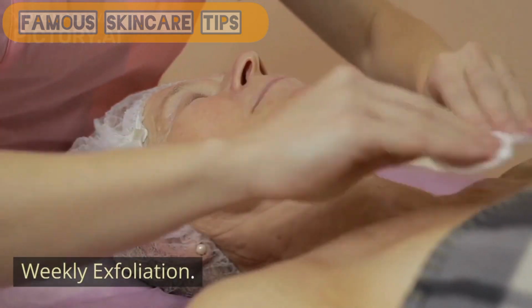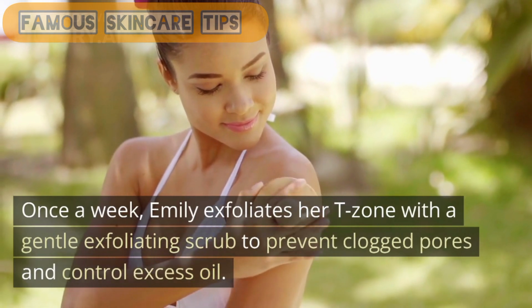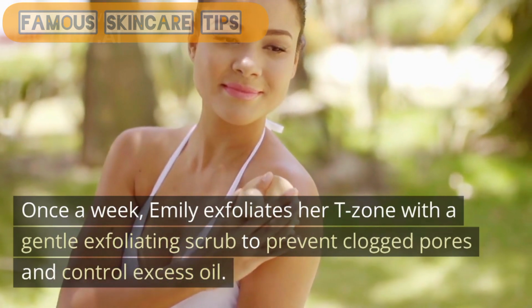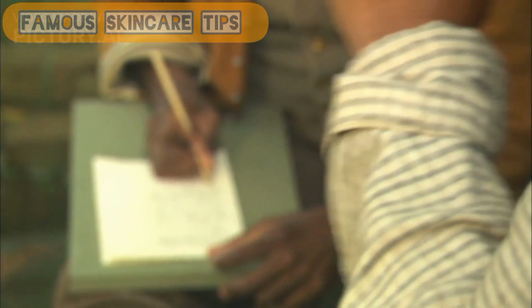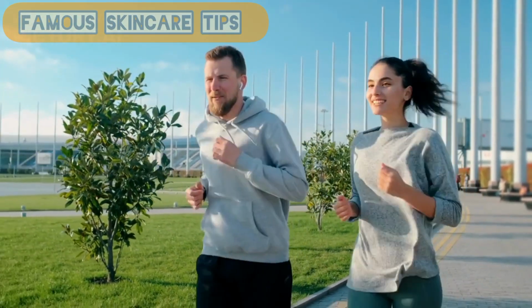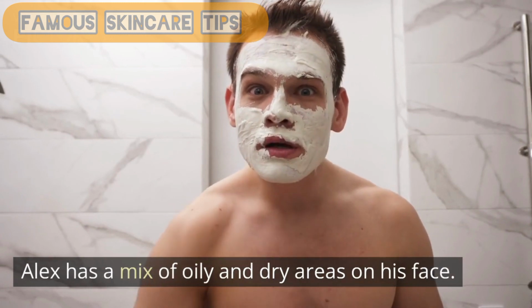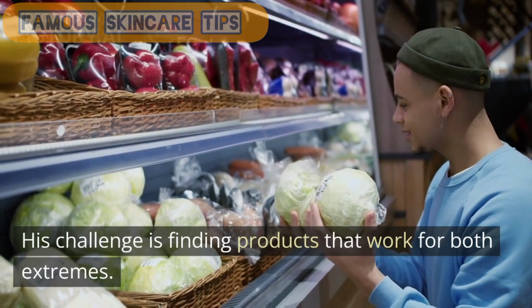Weekly exfoliation: once a week, Emily exfoliates her T-zone with a gentle exfoliating scrub to prevent clogged pores and control excess oil. Our next story is Alex. Alex has a mix of oily and dry areas on his face. His challenge is finding products that work for both extremes.